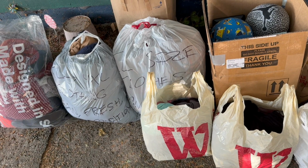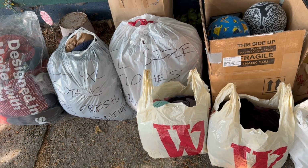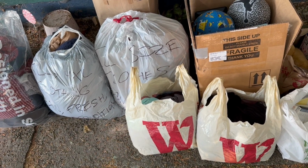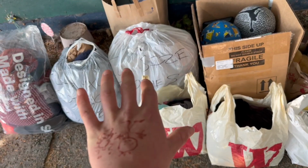I'm just full of these nice clothes. So I brought them home, folded every piece individually, did my overview videos as you've seen, and then bagged it all up here for thrift store donation. So that's all the clothes.